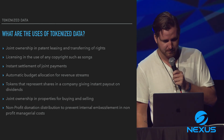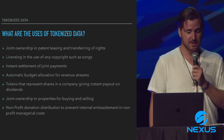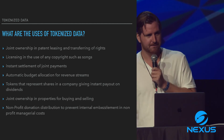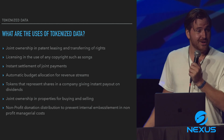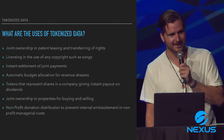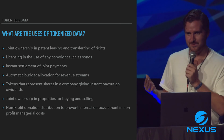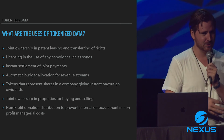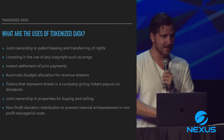That could be sales, right? As far as, let's say, a joint payment. If I own a house with somebody, you can have 50 tokens, 500 tokens, 500 tokens. You can also do automatic budget allocation for revenue streams, because as you saw, that was a licensing revenue stream. So, I mean, how many business owners know how much money they have to spend just managing people and having their controllers, making sure they spend the money right or send it to the right places and the accounts and move the money and yada, yada.